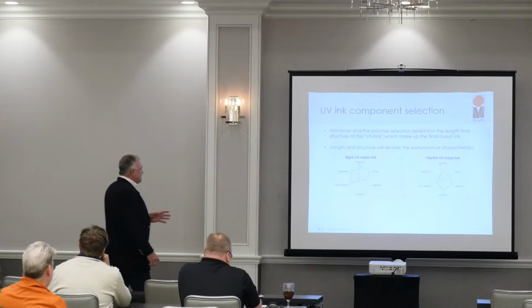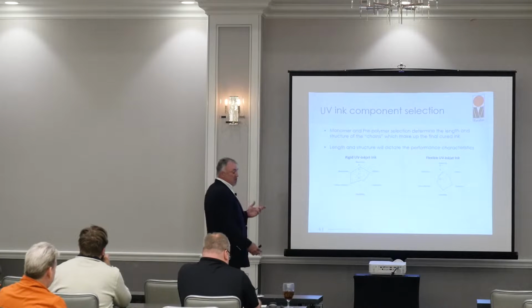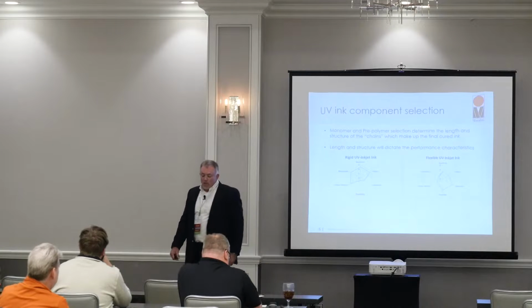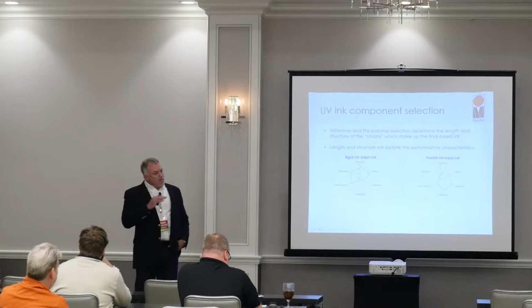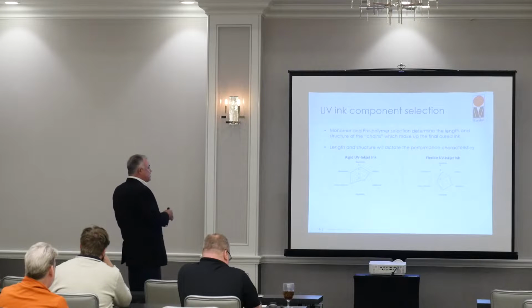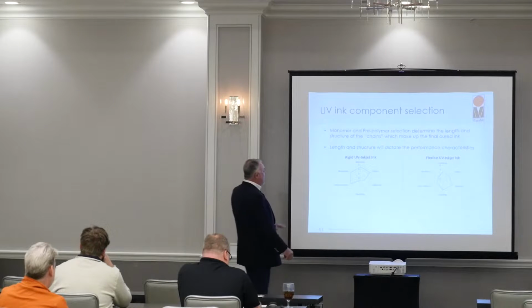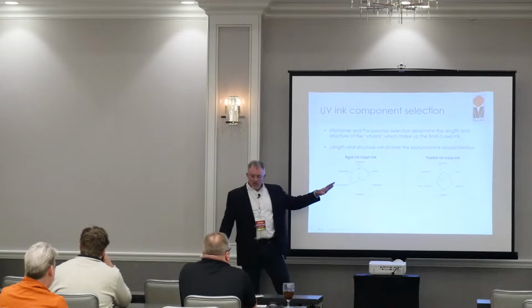Now, if it doesn't have to be chemically resistant, great. You can forget about having to perform it on that particular axis. But what we have sought to do, in most cases, is we build an ink to be an all-around ink, meaning it performs as well as we possibly can on every one of these axes.